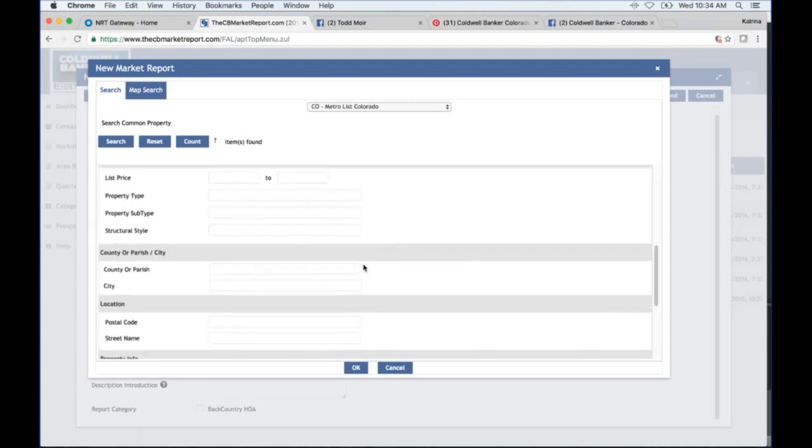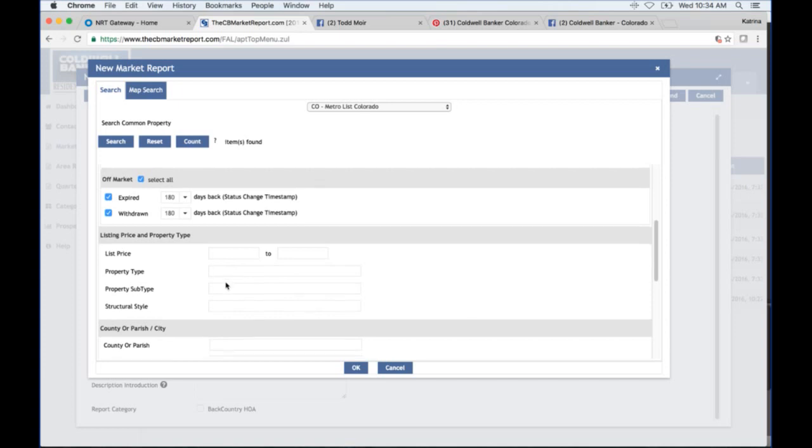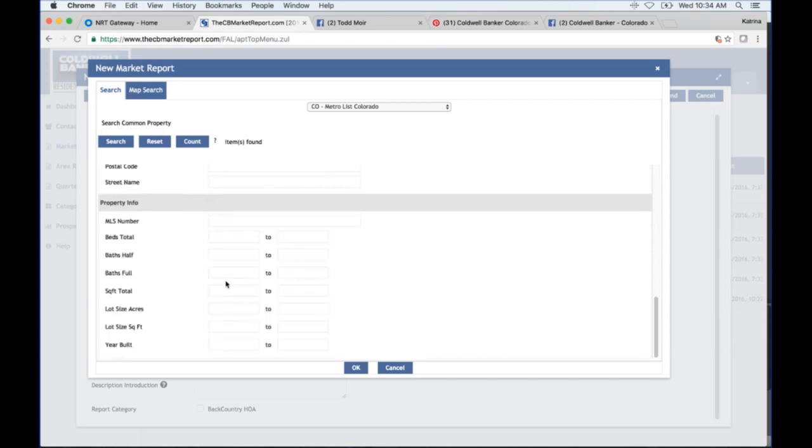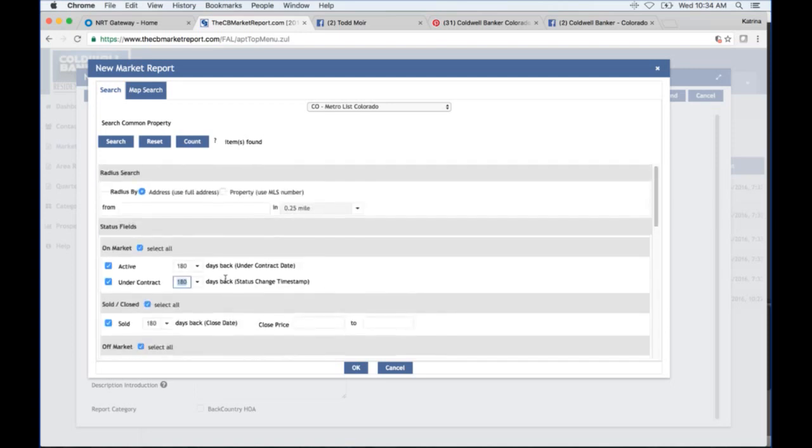Okay, so that's where you select those. You can even rifle down even further with list price and the property type and so on and so forth. It really allows you to hone in on specific information, which is certainly very powerful if you want to go that route. What I think is really cool and where the rubber hits the road is the map search.